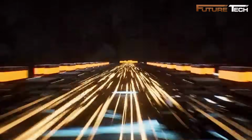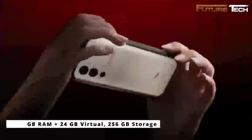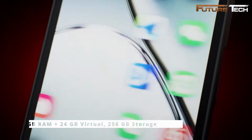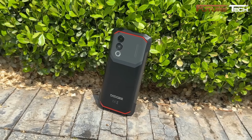Memory configuration is solid, offering 8 GB of physical RAM plus 24 GB of virtual expansion for smooth multitasking without lag. Storage is spacious at 256 GB and supports micro SD expansion up to 2 TB.